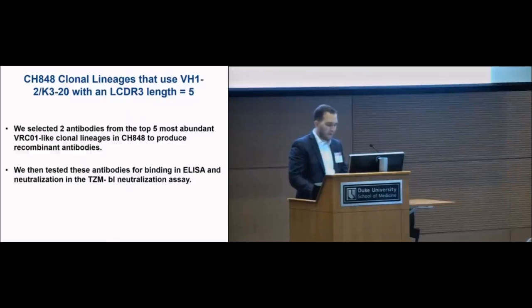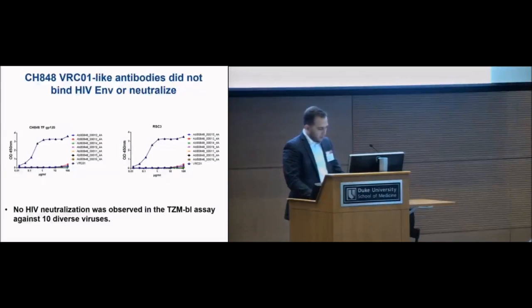Next, we selected 2 antibodies from each of the top 5 most abundant clones in CH848 to produce as recombinant antibodies. We then tested these antibodies for binding in an ELISA assay and neutralization in the TZM-bl neutralization assay. Out of those 10 antibodies that we selected, 7 have yielded recombinant antibody thus far. Shown here is antibody binding to the CH848 transmitted founder envelope on the left, and a resurfaced core protein named RSC3 on the right, measured by ELISA. VRC01, as the positive control, bound to both of these proteins, shown by the line with the blue triangles. But we did not observe strong binding for any of the 7 VRC01-like antibodies tested in patient 848. Additionally, these VRC01-like antibodies did not neutralize in the TZM-bl assay.